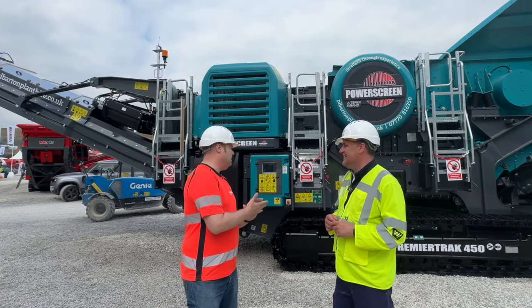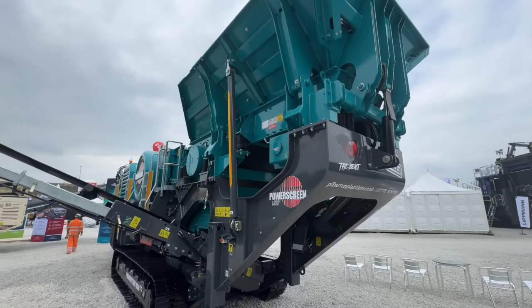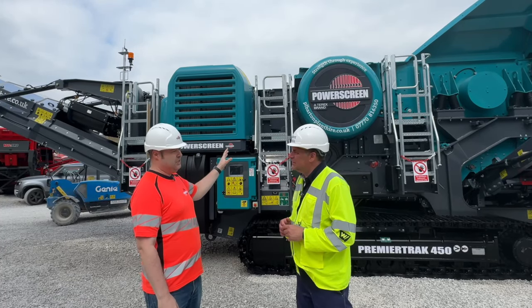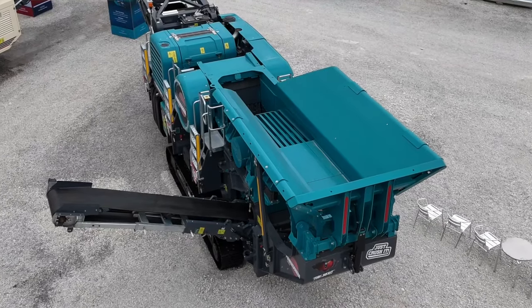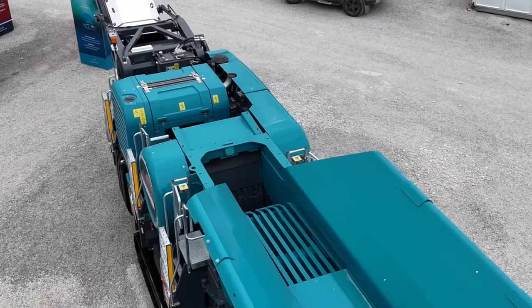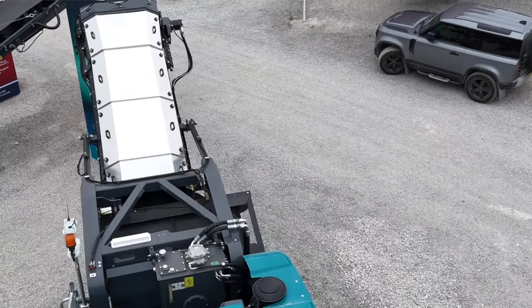So this is our recently launched Premier Track 450. It's the follow-on from our highly successful 400X. Keeps relatively the same size of chamber as we had before, but upgraded for crushing strength. Bigger burns, thicker sides, everything there to make it fit for purpose. But it's not just the chamber that we've worked on. We've taken the whole plant back from scratch. We have standardized our hopper with our 15mm, 25% thicker than it was before.